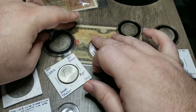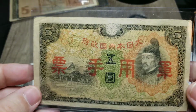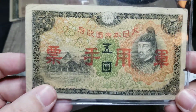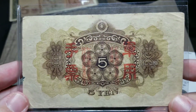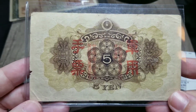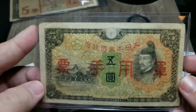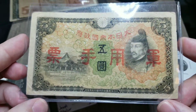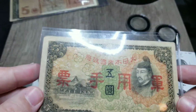And finally, we have our Imperial Japanese currency here. This is a 5 yen note. And the Japanese, their paper money, their coinage is absolutely beautiful. I love Japanese artwork. And my best friend and coworker also is obsessed with Japan and Japanese culture, Japanese style. But just an absolutely beautiful note. This is an example of something that also would have circulated during World War II.